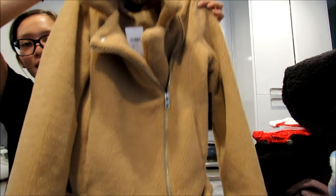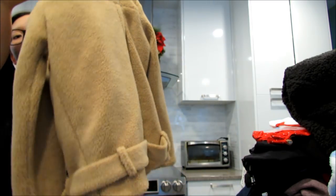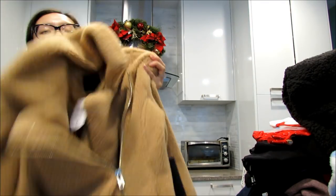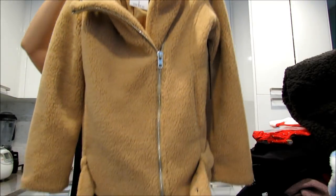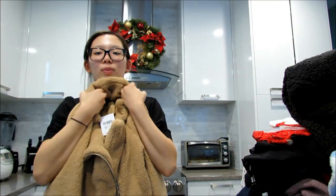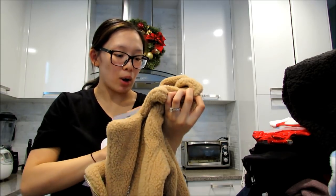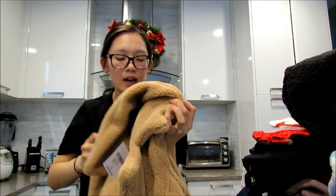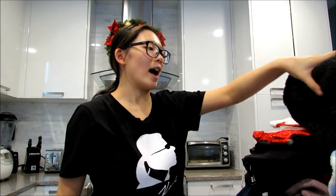But from Forever 21, I got a few coats. This one is a faux shearling jacket. It has a little belt at the bottom, and it has this really cool neck and a zipper like that, and it's just super warm. It almost feels like I'm hugging a teddy bear. And I got it in the size small. This was $59.90, and it's super warm and cozy for the fall and winter, so I really love that.